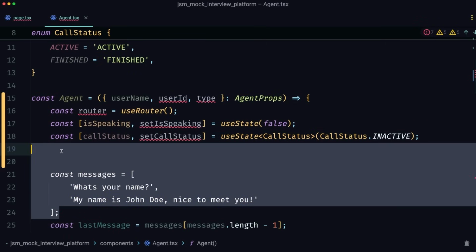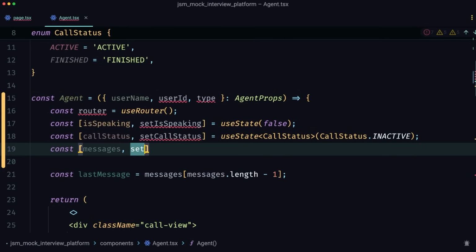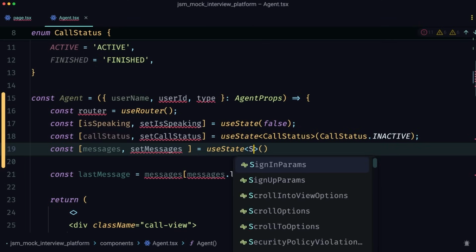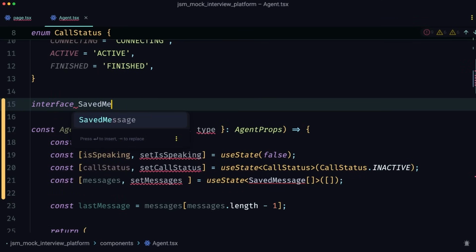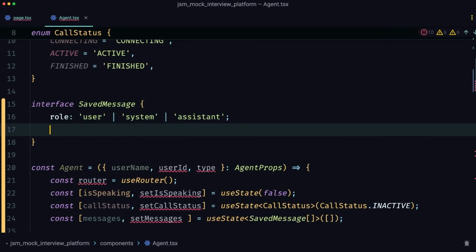Then we want to create a state for these messages as well. We're not just going to have a list of static messages. So let me say const messages and set messages at the start equal to a use state of a type saved message array, and at the start it'll be equal to an empty array. So how will this message look like? Well, we can define it right above as a TypeScript interface by saying interface saved message. First thing we have to know is who is saying that message. Is it a user? Is it maybe the system? Or is it the assistant? So we can have these three types, and then we need to have the content of that message, which will be of a type string.